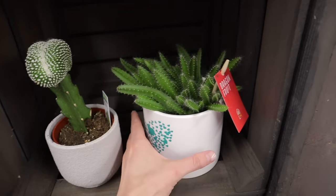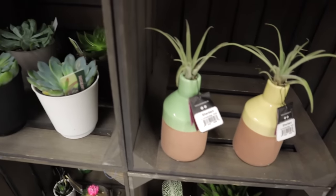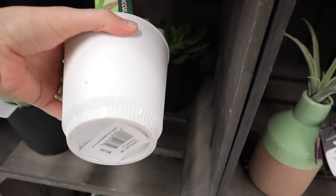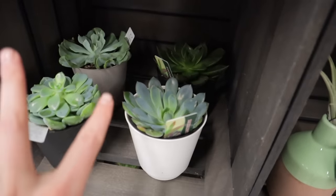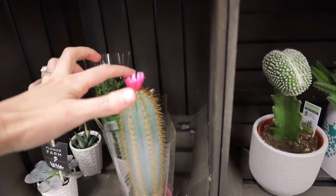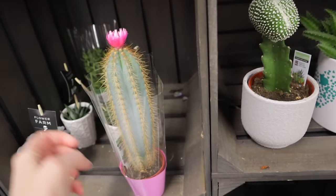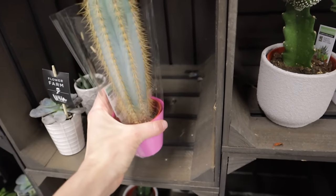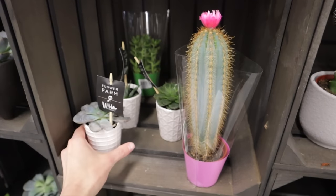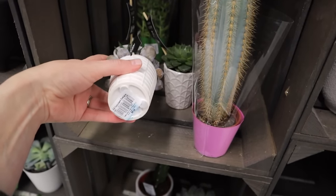All right, so I see a price here for the little air plants. It's $12.99. And then we see some really cool succulents. These are $5.99 for the different echeveria. This blue candle cactus is beautiful. It has one of these little flowers glued on top. I think they do that because then it's easier to move the cactus around. It's so big in this tiny little pot. Here's some more of these succulents, $5.99.